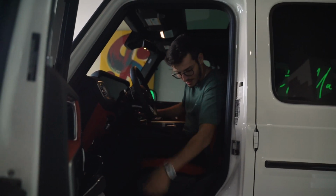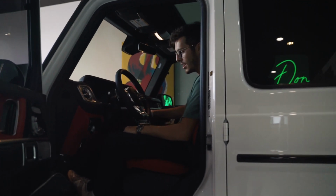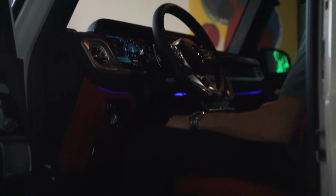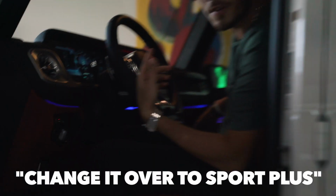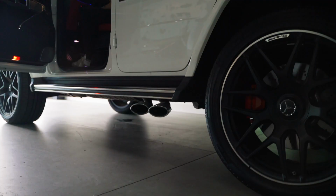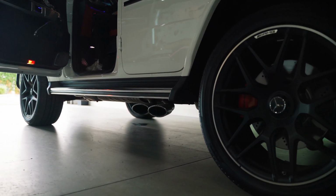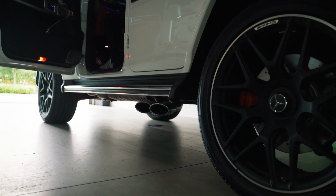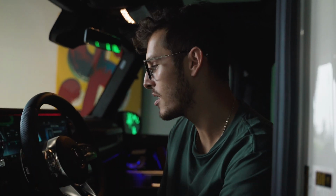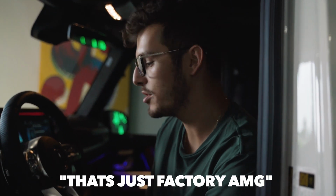Jump in this thing. Luckily we got these nice metal kick plates here. Take a step up on them. We'll change it over to Sport Plus. Open up the valves on the exhaust a little bit and get a better setup. So not bad for a stock exhaust. That's just factory AMG. So you gotta love it.